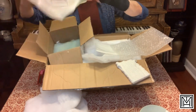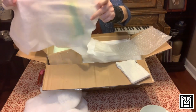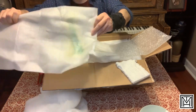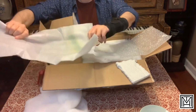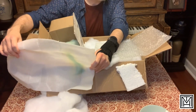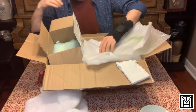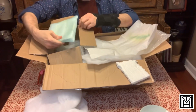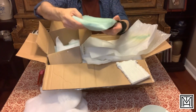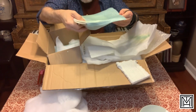And then this piece comes out. Oddly, the color is the same as what I'm pulling out, so I don't know if the color wore off or if that's just a coincidence that those colors are on the china. That's odd. The next piece is a little bag that has 2 saucers in it.